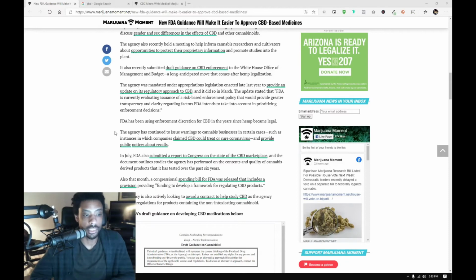So, moving on. In July, FDA also submitted a report to Congress on the state of the CBD marketplace. The document outlines studies the agency has performed on the contents and quality of cannabis-derived products over the past 6 years. And in that study, they found that over 60% of the products that they tested were mislabeled in some form or fashion, which is pretty insane.